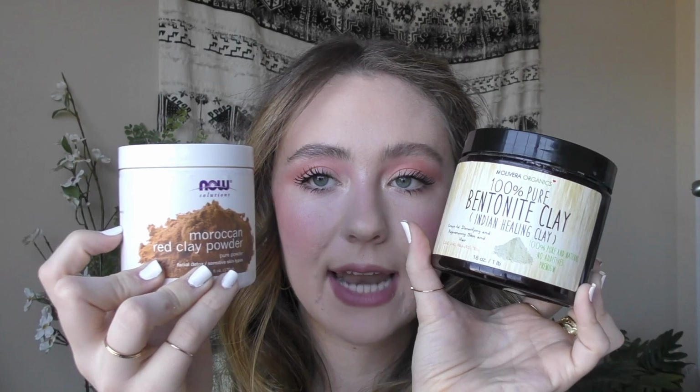So for clearing masks, for cleanliness or breakouts, things like that, that are super clean and natural and do not burn at all, I would recommend the clay masks. So this is the Now brand that I mentioned for my probiotics that I really like. This is a great brand. And then this one is called Molivera Organics, and I got it on Amazon, I'm pretty sure, years ago.